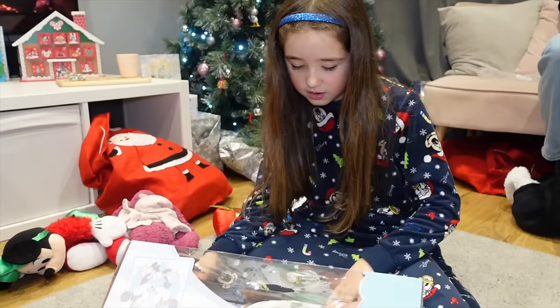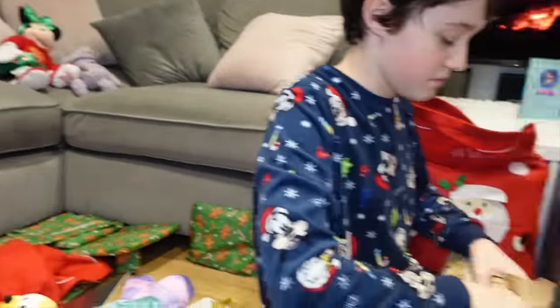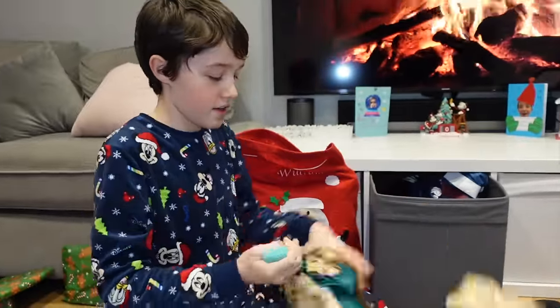Alright, back to our main presents now. Thank you, I wanted one in the bed. I'm gonna wash Daddy. Then can you please open my baby jumper? Alright.